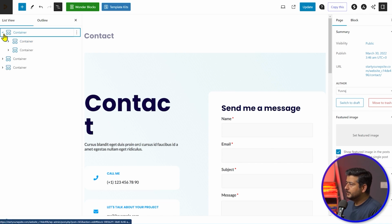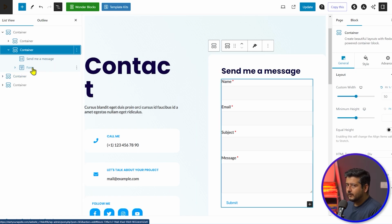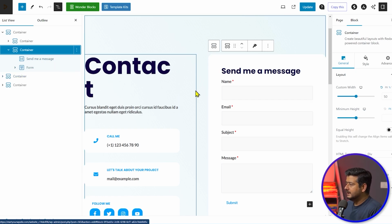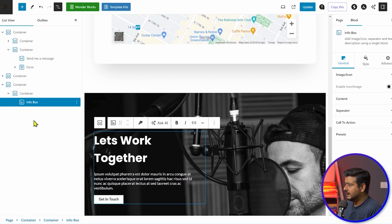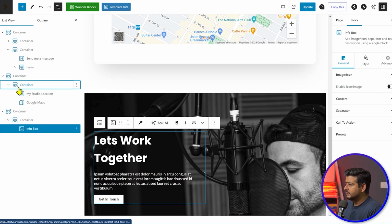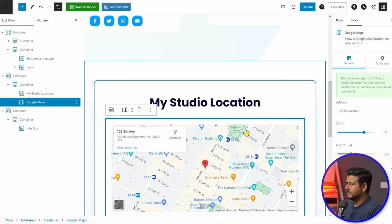Now, if you open this container up, it has containers and containers, and this container should contain the help me or send me a message and a form block from Spectra. And if you see the map location here, once again, if you open this up, you'll see an info box here, which is this. And if you see this container here, then you have the studio location, which is a heading, and then you have the Google Maps block here.